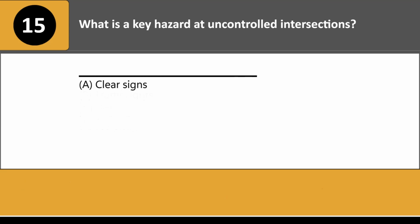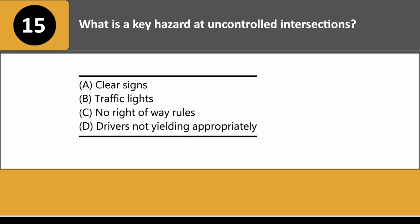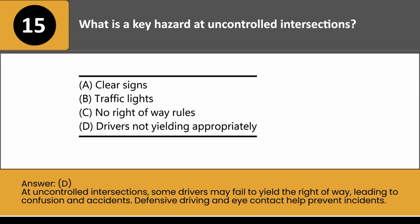What is a key hazard at uncontrolled intersections? A. Clear signs. B. Traffic lights. C. No right-of-way rules. D. Drivers not yielding appropriately. Answer D. At uncontrolled intersections, some drivers may fail to yield the right-of-way, leading to confusion and accidents. Defensive driving and eye contact help prevent incidents.